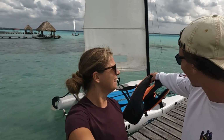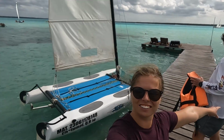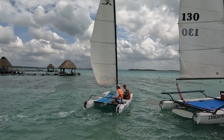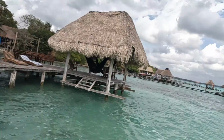So what are we doing today? So we came to Bacalar to go dinghy sailing. We've got a little catamaran and we're going to be taking it onto the Bacalar lagoon, doing sailing. Or we're going to try anyway. Steve is trying to pass the test so that we can take it out. Before we can rent the catamaran to ourselves, Steve needs to go as a captain and pass a simple test. He's just coming back, so let's see if he made it.